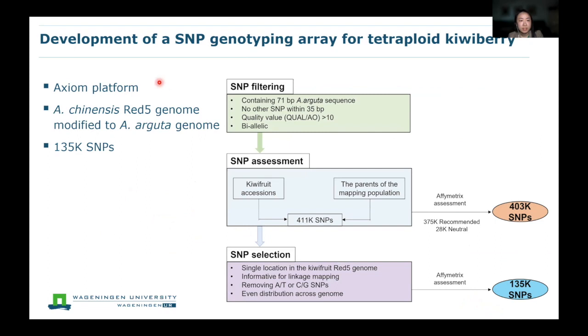For the SNP array design, we use the Affymetrix Axiom platform. We sequenced a set of kiwiberry accessions, including the parents of the mapping population. The array design involved a number of routine steps. Here I just highlight a key step that is very useful to make the array work.